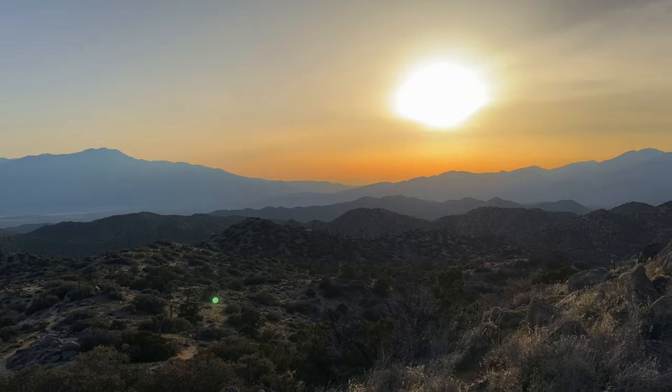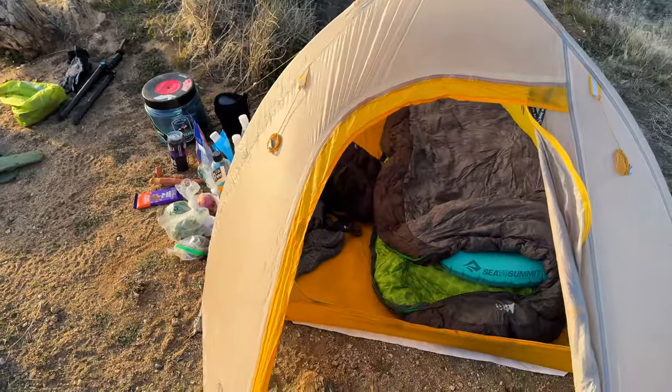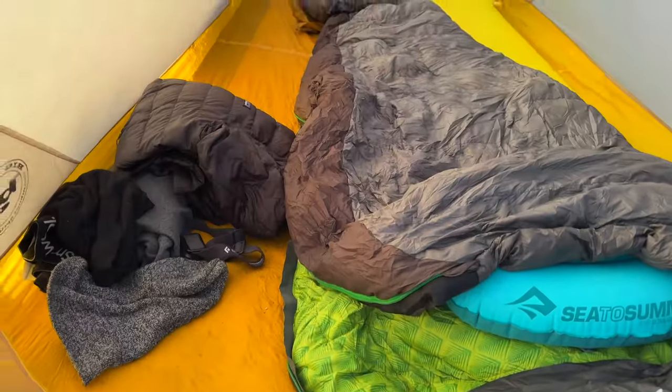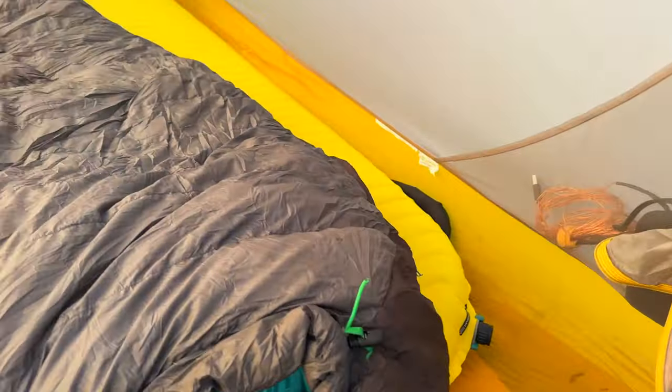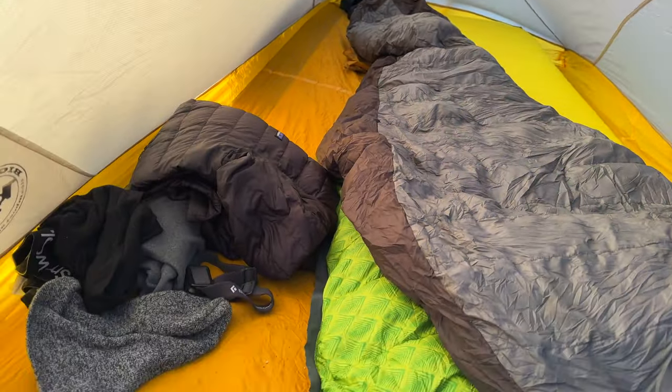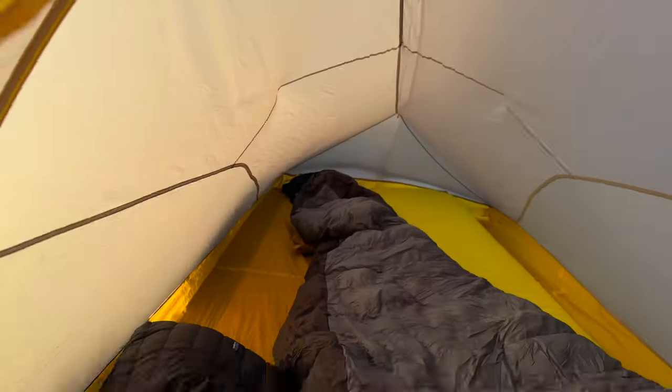I still can't believe the spot I got. On top of the mountain, all set up. Show you what I'm working with. I got my sleeping bag, of course, pillow, got a mattress. It's really warm in there. Hopefully it stays that way. Some jackets, got a light up top.